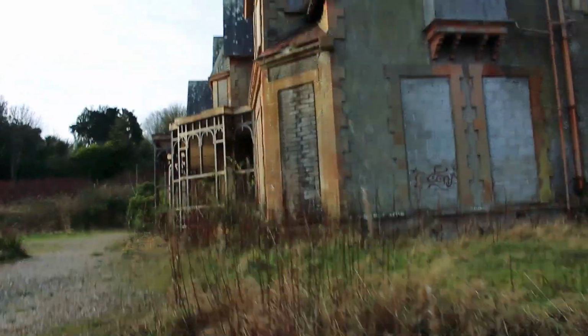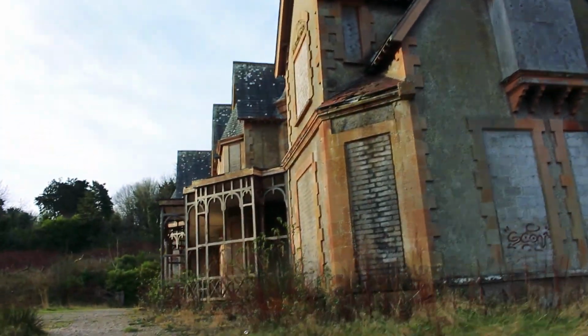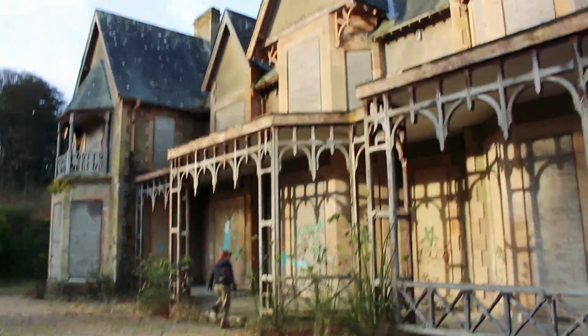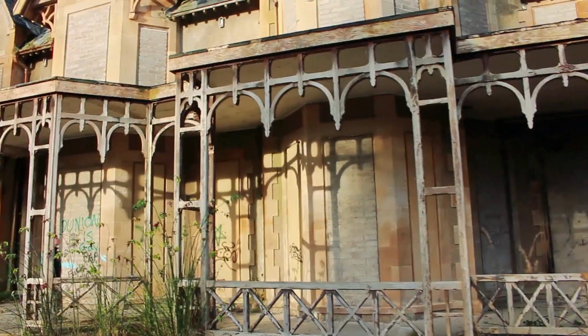Oh my gosh, is this a main entrance? No, this looks like a veranda. Overgrown as hell, but absolutely. I want to walk back and get a good view of this because it's unbelievable.